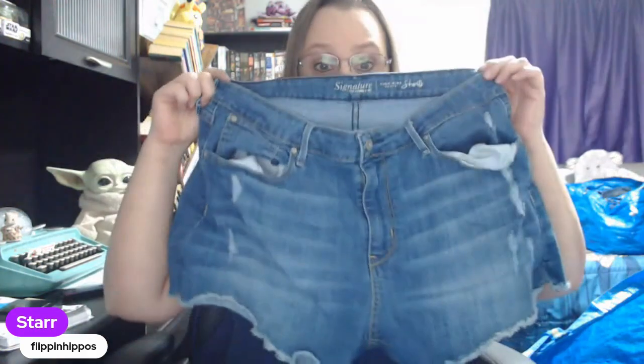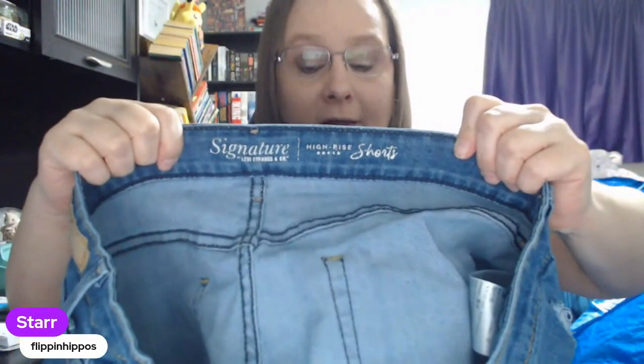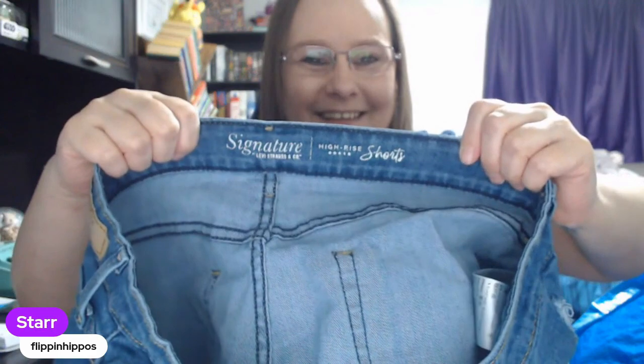All right, we got some Levi's Signature cutoffs here. And these are high-rise shorts, so they're factory cutoffs. They're not homemade cutoffs. They are high-rise shorts. So this is definitely a good find.